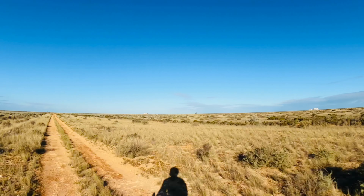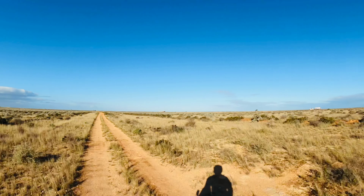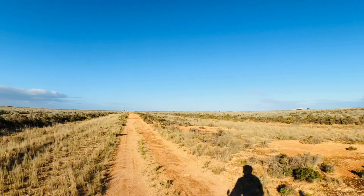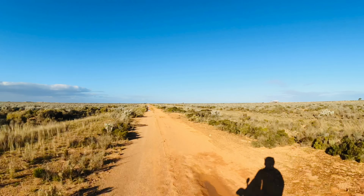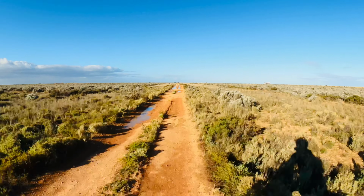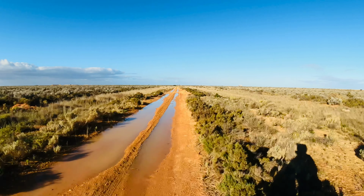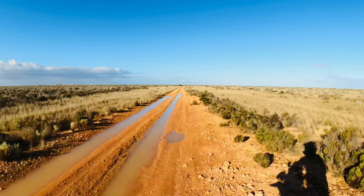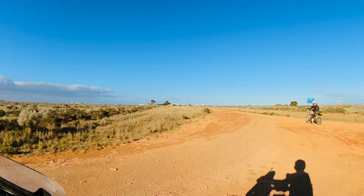Well, there's the Nullarbor. That's the new highway, and we are on the old. Look at this. I'm nearly running parallel into Nullarbor Roadhouse. They're doing it a bit easier than we are. Gotta watch these slippery bits here. Right on, right her in.